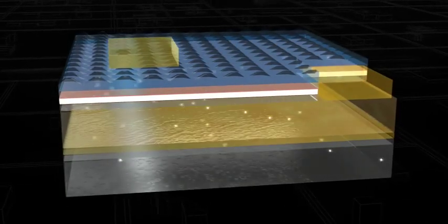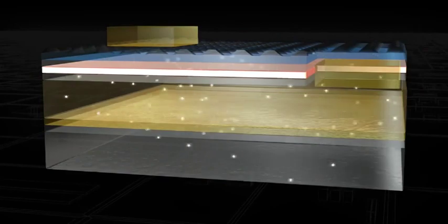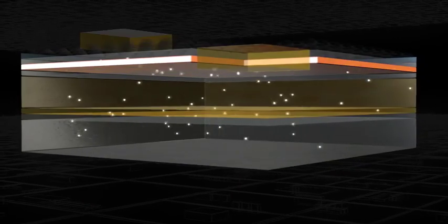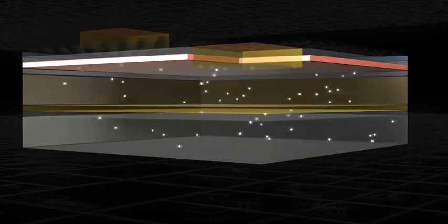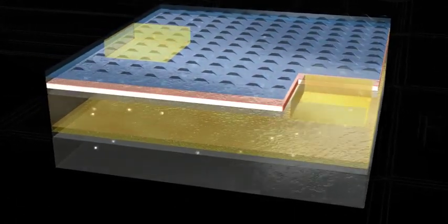Output coupling efficiency will also rob the LED of some of its efficiency. Light extraction is difficult because of the higher refractive index of semiconductors than the surrounding air. Light incident beyond the critical angle suffers total internal reflection and is trapped in the chip. These photons will be reabsorbed and lost as waste heat.